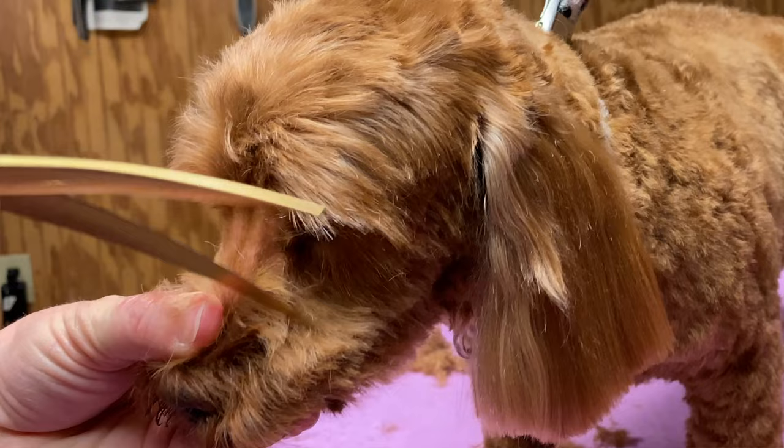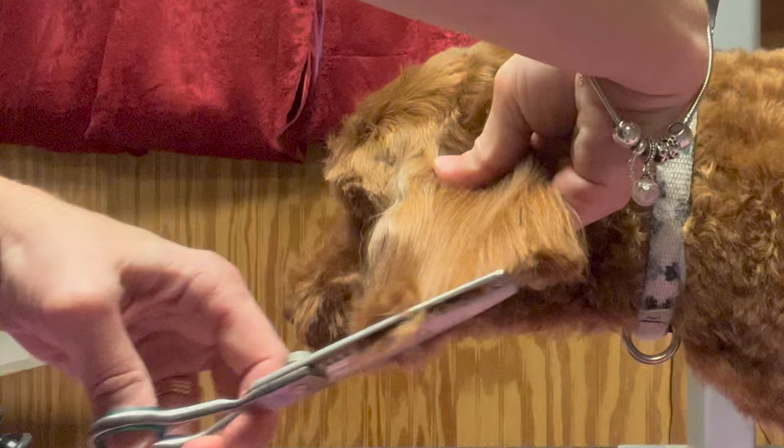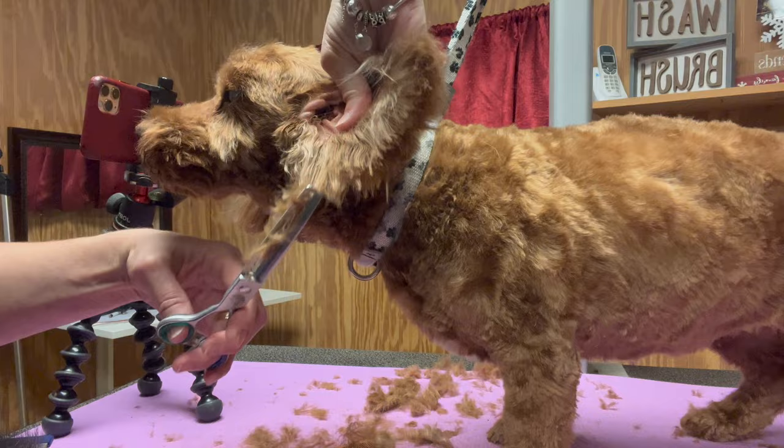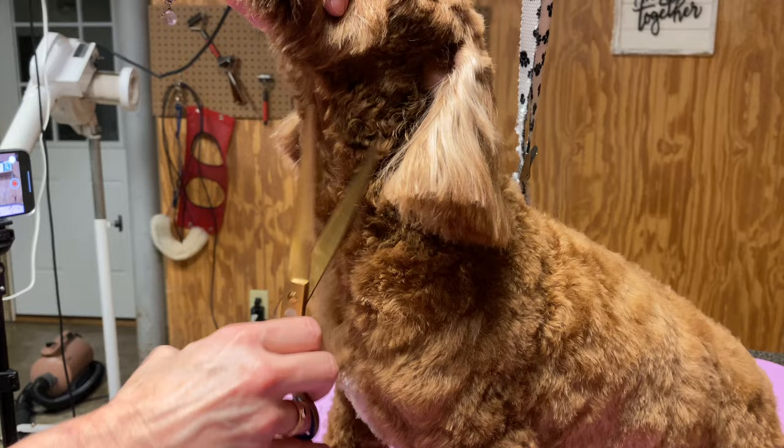And at this point, we are just about finishing up Peanut, tidying up those loose ends, that's all. Take your time with it. Take a look at everything. Now I'm gonna use a blending shear right on the ends of those ears to make it look a little bit more natural, like it grew that way instead of it was scissored that way, because that's the magic of blending shears. That's why I use them. So we're just nipping off anything that is sticking out over the shape that we are interested in for our little Peanut. And she's done.